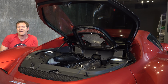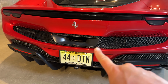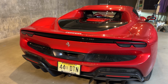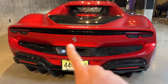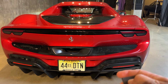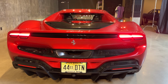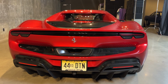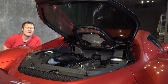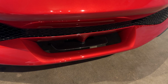Also interesting in back is the center exit exhaust, which has kind of a cool look to it, and the taillights, which you can see are very thin, not big circles like Ferrari's in the past, sort of a more modern, updated version of that design. The taillights don't really do anything strange in terms of lighting patterns or dances, but they do have a distinctive look.